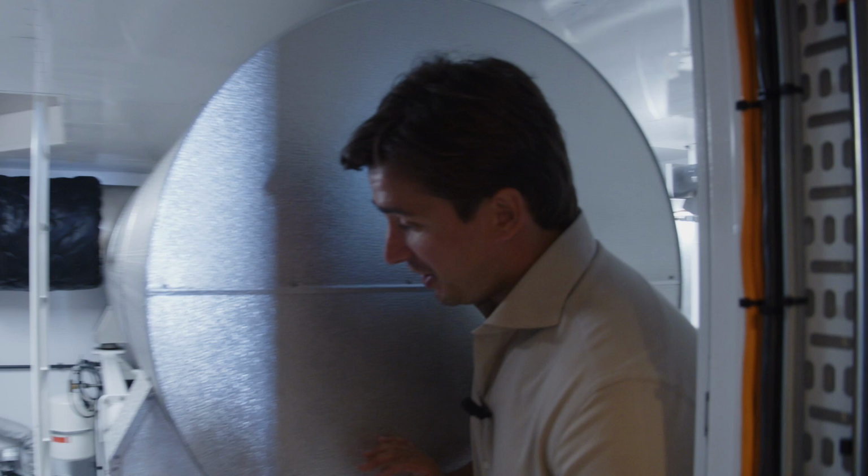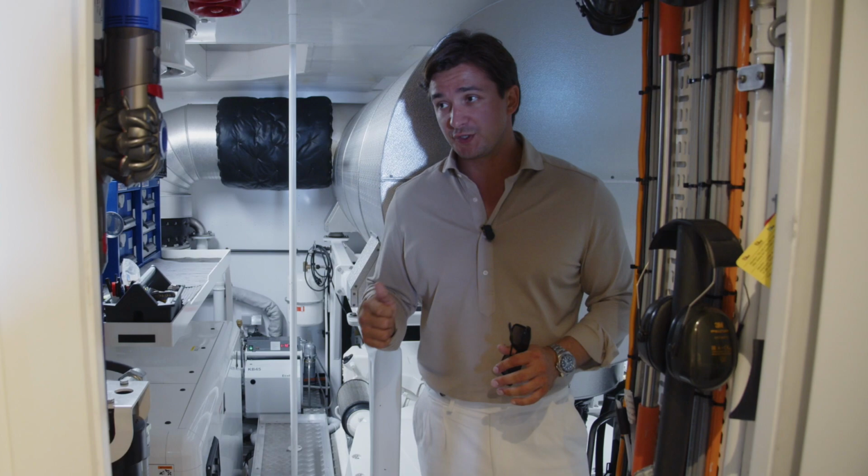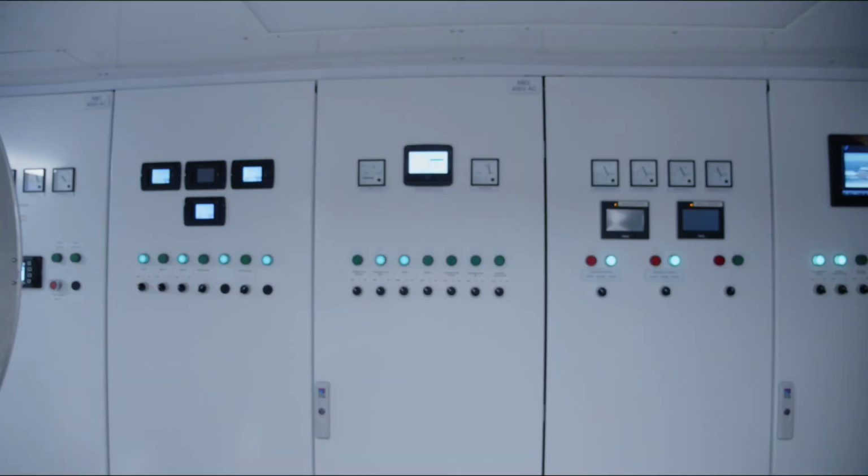Now, on top of that, you have two generators, 55 kilowatt each, Carla generators. You have your water maker, you have your alternator for 220 volts and 110 volts to use it in the Mediterranean or in the Americas. Here is the electric board, 224 and 220 volts.